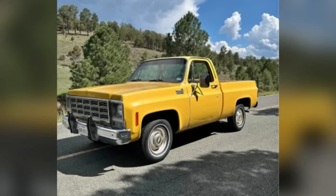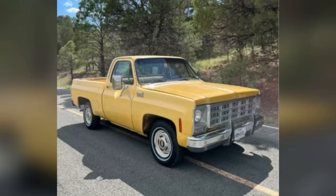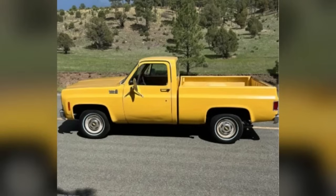Outside, this truck stands tall on a set of brand new tires, so you're already one step ahead on road readiness. The body shows exceptionally well for a 79, no visible rust or damage reported, and the truck comes with a clean Texas title in hand, ready for immediate transfer. It's more than just a cool old Chevy. It's a fully registered, road-ready machine that still turns heads and earns respect.